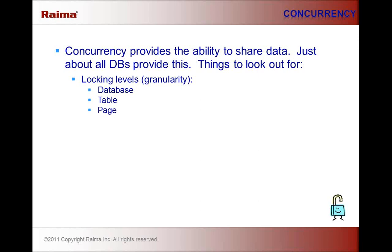Then we have page level locking, which is more granular than table, and the database tables are often spread over multiple pages. So if you can take a lock on a page, which represents a block of memory containing a subset of data, you leave the rest of the data or table or pages available to the other users. This lessens the probability that a user or process will be locked out.